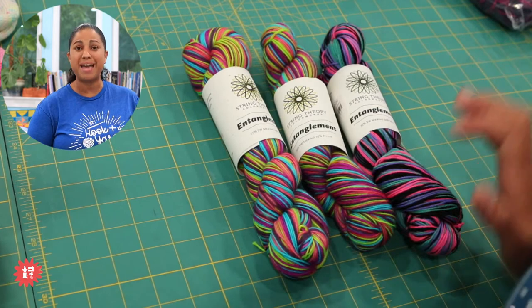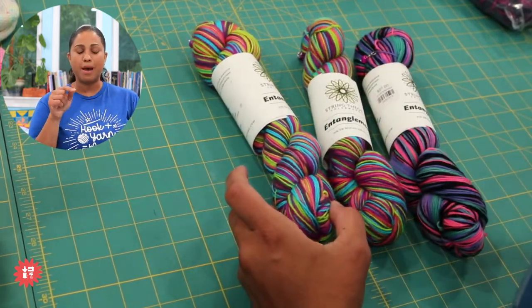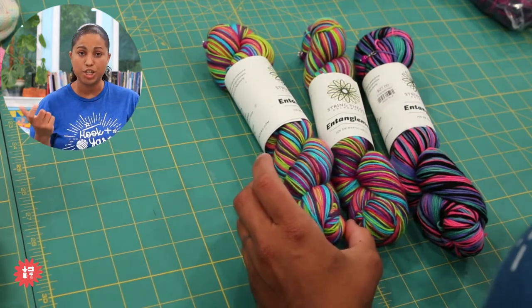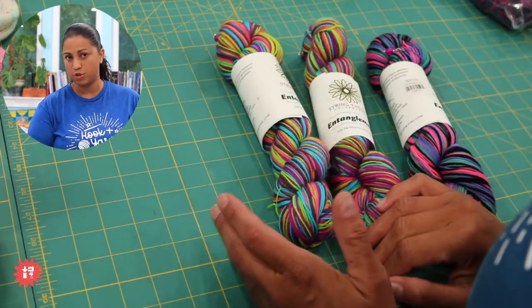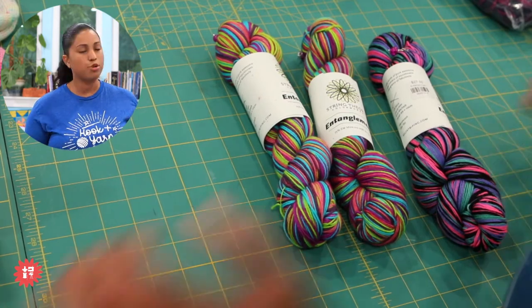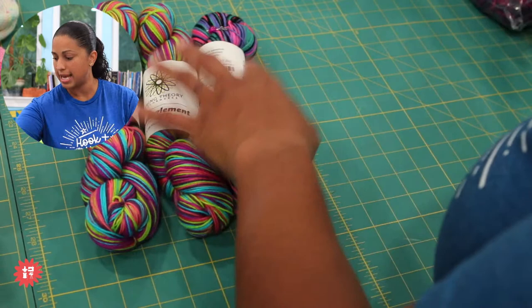This stuff is amazing. If you want to see how it knits up, on my website in the gallery area, I put the pictures of little knit swatches. And of course, that's just going to represent how the self-striping yarn will appear if you knit with it, what type of fabric you'll get. If you crochet, it's going to be different, okay? But I saw the colors and I was like, got to have it.